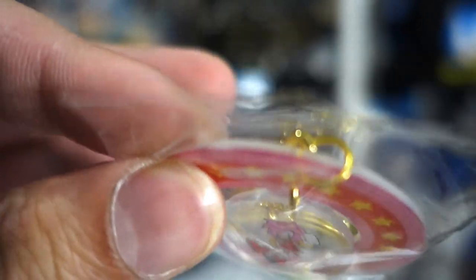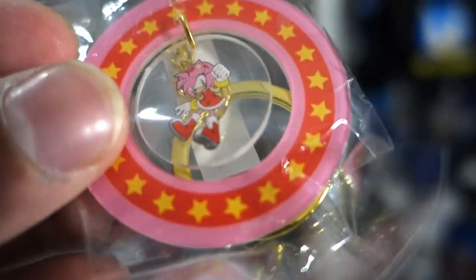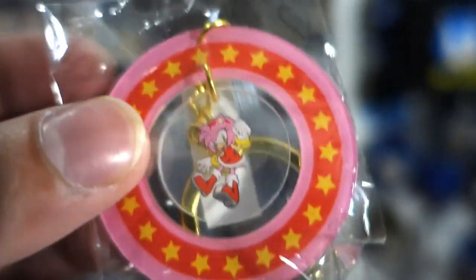Pretty sure it's just plastic. And it has a little charm in the middle. But the front half of this plastic is see-through, so you can see the stars and the pink and all that, so it's actually kind of cool. But I don't think there's any point to actually using it as a keychain.